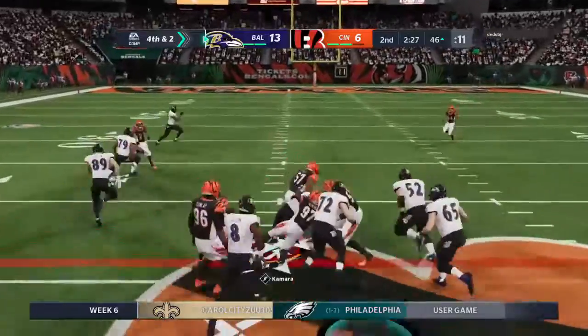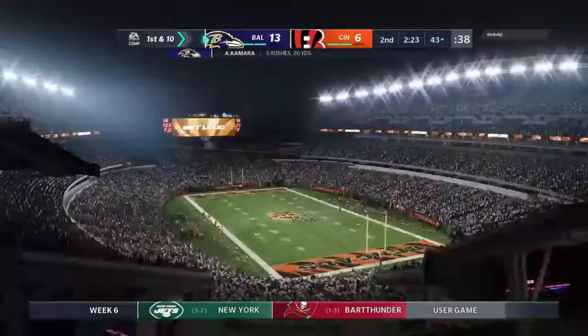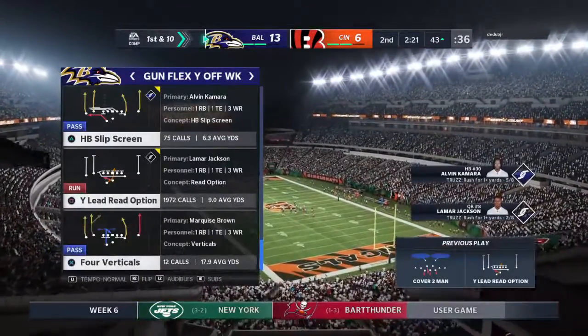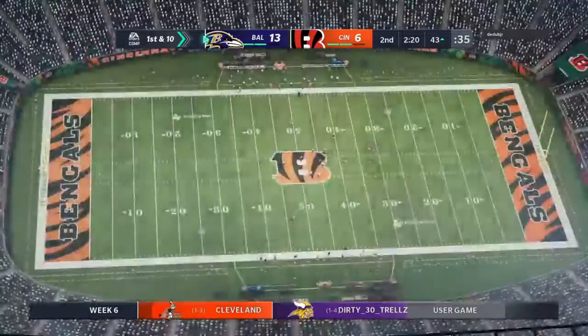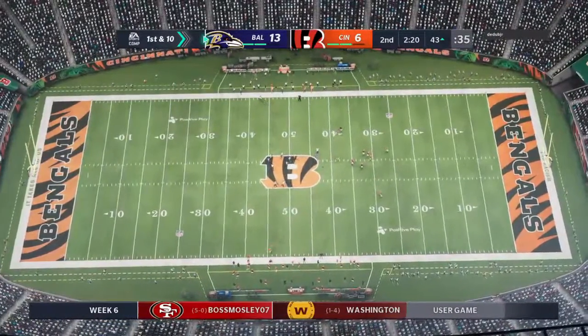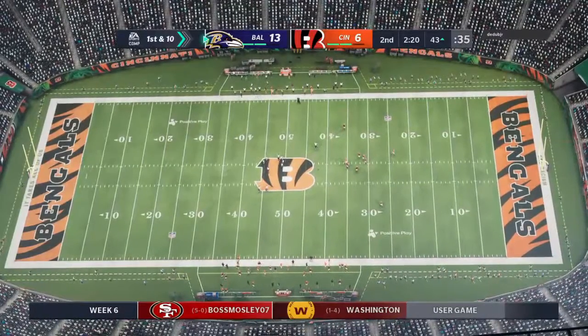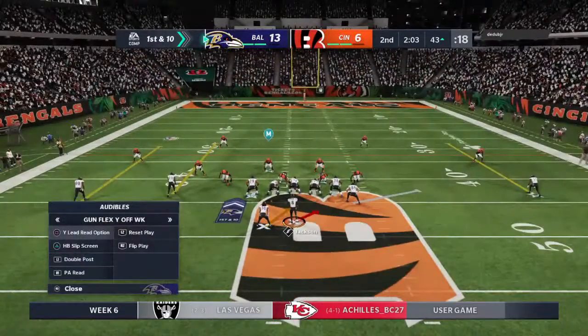Here we go with Kamara. They go with the option on 4th down, left side. And he's taken down at the 43, but not before picking up the first. Just a gain of 3, but they'll certainly take it as they convert on 4th down. The 4th down run successful. Now they look to pay it off on 1st down.